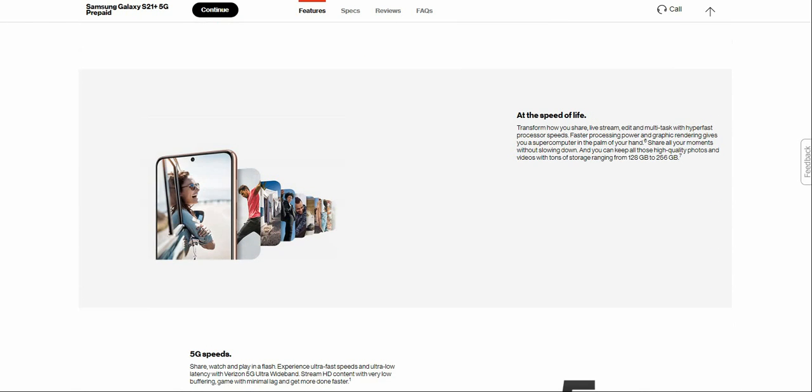All the speed of life. Transform how you share, live stream, and transform how you share, live stream, edit, and multitask with hyper-fast processing speeds. Faster processing power and graphic rendering gives you a supercomputer right in the palm of your hands. Stream of your memories.